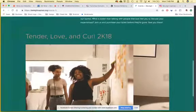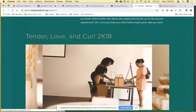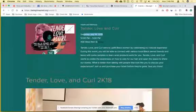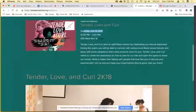Maybe this image, this slider, I think it's a slider. Yeah, this should be moved up. This should be moved down. And then instead of telling me about this event that already occurred, why don't you tell me about what happened at it?